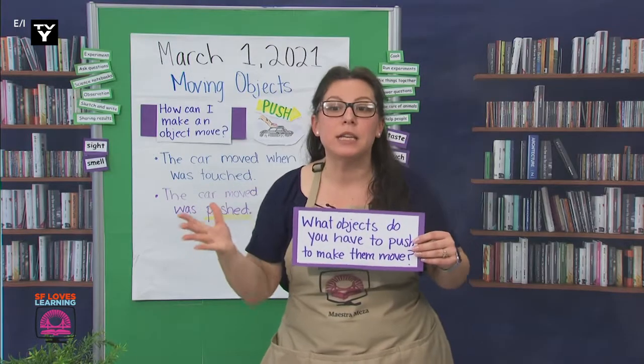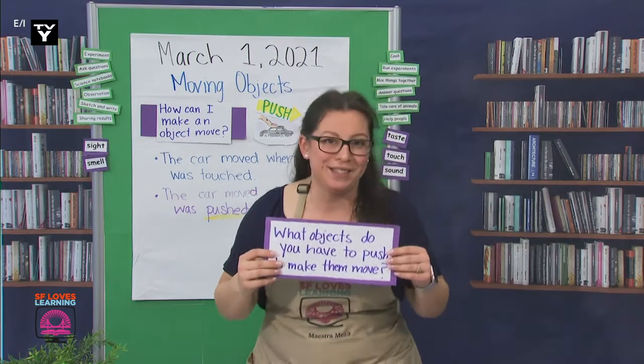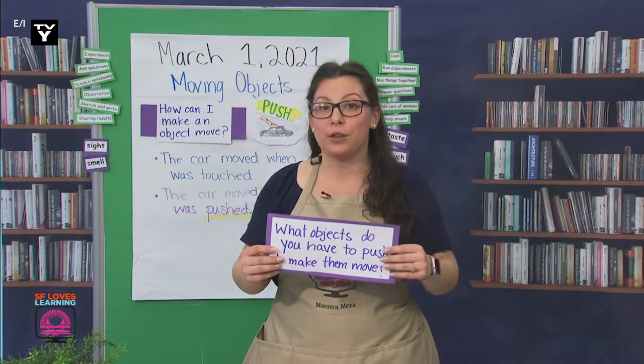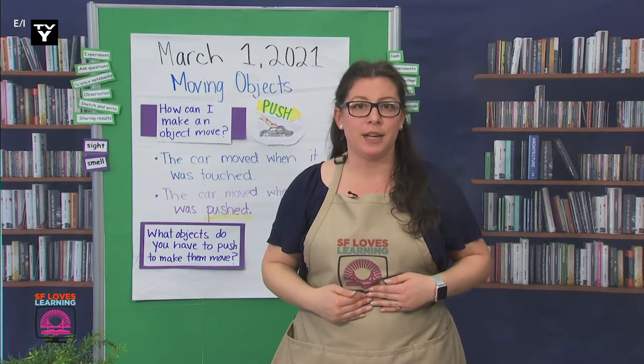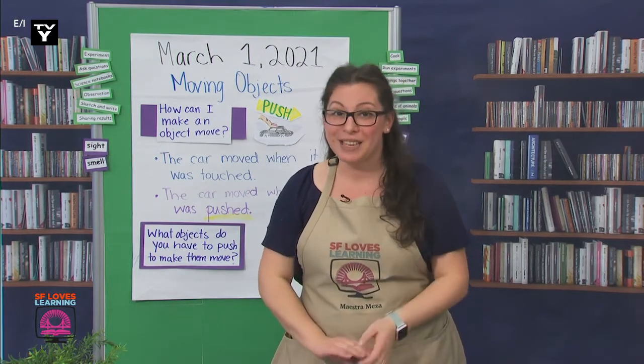Ooh, I thought of some things. Doors, cars, so many things. I'm sure you will think of more. Remember, draw or write those things on the bottom of your notebook page. And I have some research to do tonight, scientists, but for now, enjoy the rest of the show. I heard some great tunes coming up.